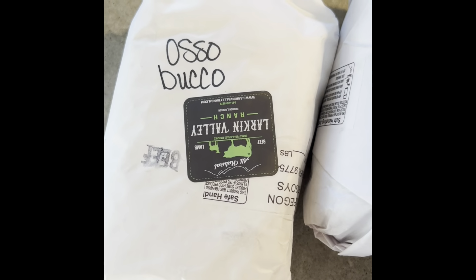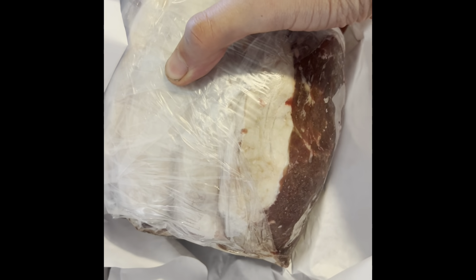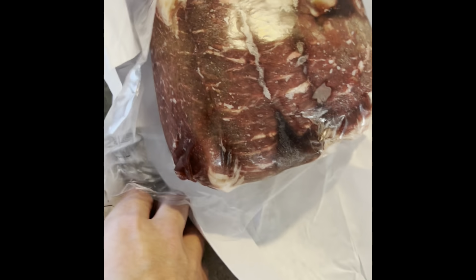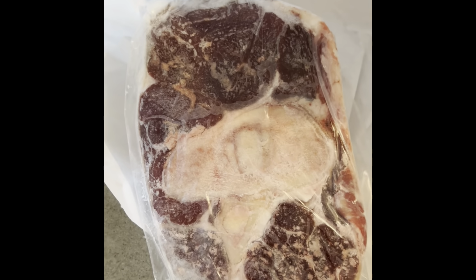Then we've got our rump roast and our osso buco. So let's take a look here. There's that rump roast. Look at that nice big fat section in there. Ooh, all that nice dark red meat. Looking good. And then we've got our osso buco. Let me open that up here. Ooh, look at that bone in. Nice big center bone running all the way through. Oh, that's gonna be delicious. So there is our first meat order from Larkin Valley Ranch.